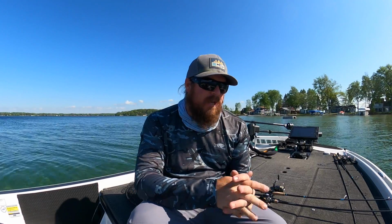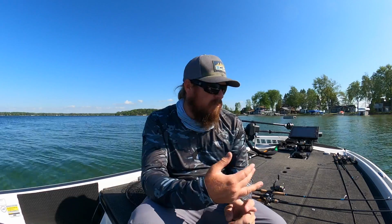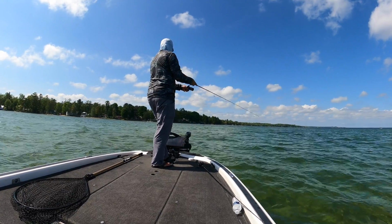If you want to target giant fish on light tackle, and people do that for a variety of reasons. Some people do it because it's fun. Some people do it because you're in clear water and you have to do it. There are different reasons, but if you want to do it, it comes down to details. Sharp hooks, the best line that you can get, checking your knots constantly, and the best equipment that you can afford. Now that is the important thing, the best equipment that you can afford.